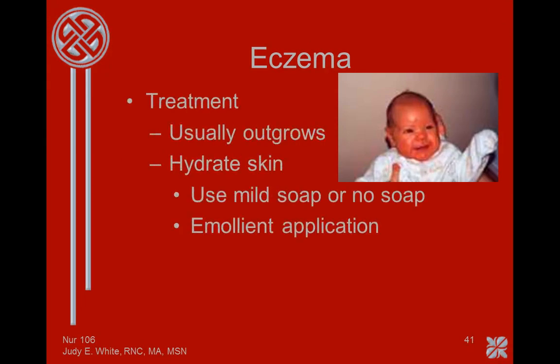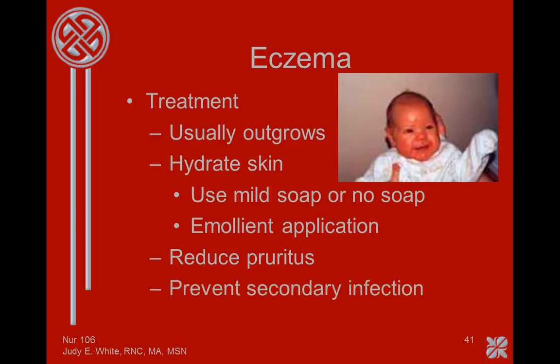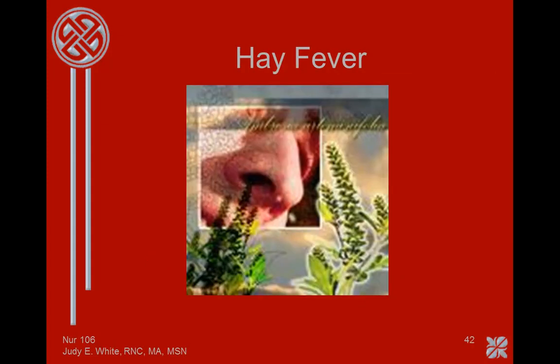Treatment, they do usually outgrow it. We want to hydrate the skin, not the body, the skin. So be careful about your soaps. Use no soap or very mild soap. An emollient is just something that's going to moisturize it and keep the moisture in there. Reduce pruritus, they may need to be on Benadryl, or maybe use something like Benadryl lotion or calamine lotion. Scratching can lead to the introduction of bacteria and a secondary infection.